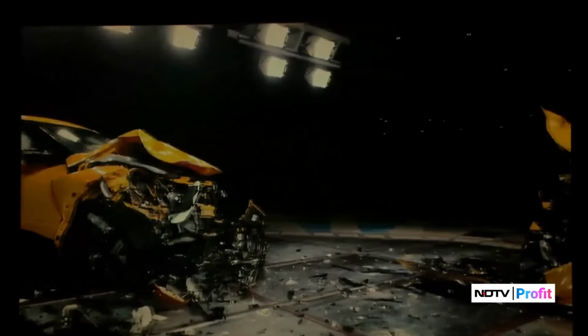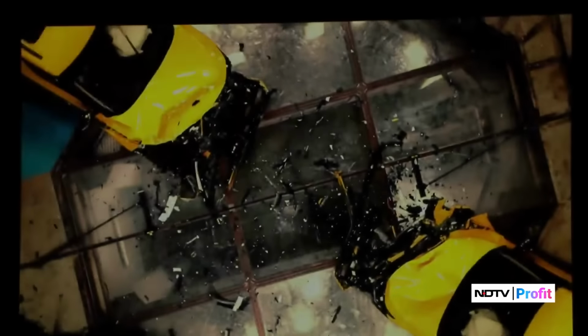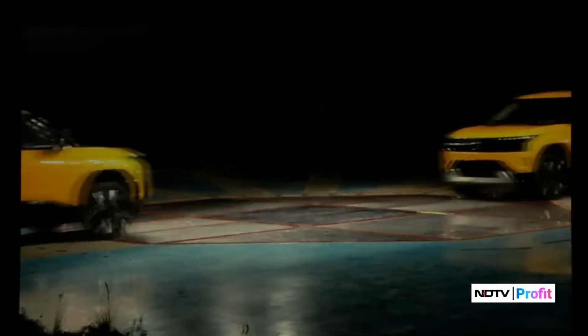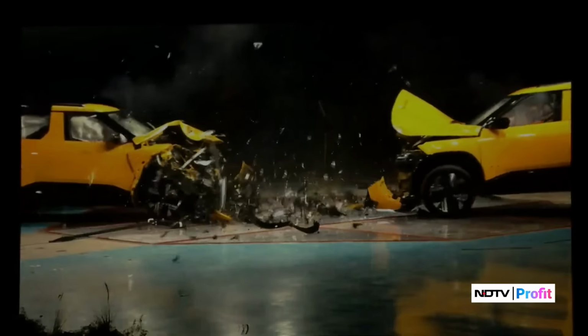And that's how we changed the game on safety again. One crash, one legend, one truth. Most crash fatalities occur between moving vehicles. So we designed this test as a true car-to-car impact to mirror real-world conditions.